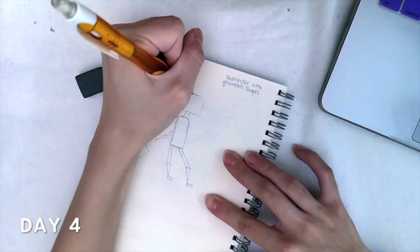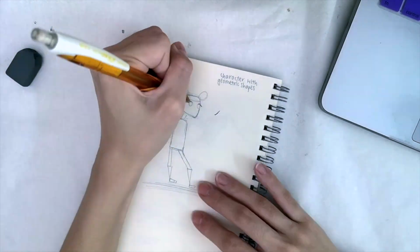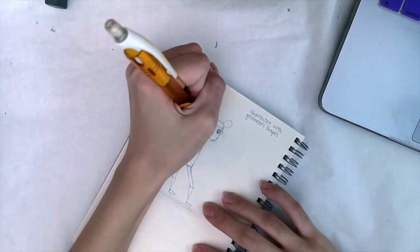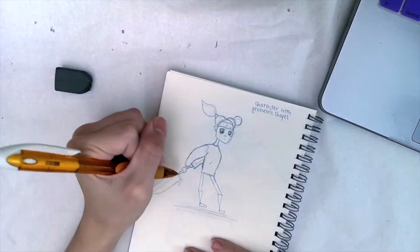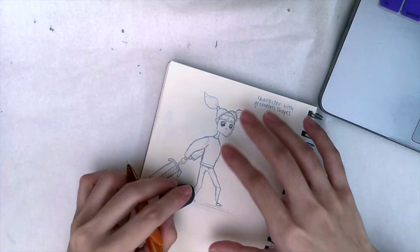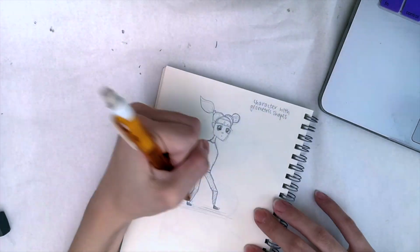Now on to day 4, I learned how to draw a character with geometric shapes. This was one of my first times properly attempting to draw a human, and as you can tell, the drawing looks pretty awkward, but I guess that's why I'm taking this drawing course.